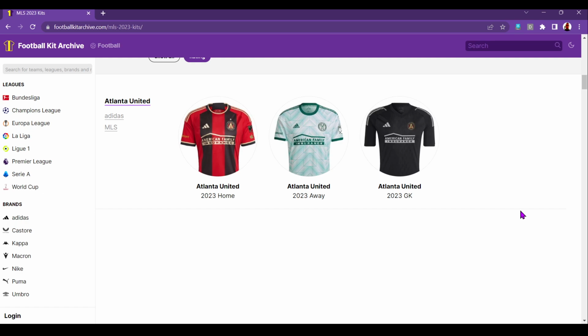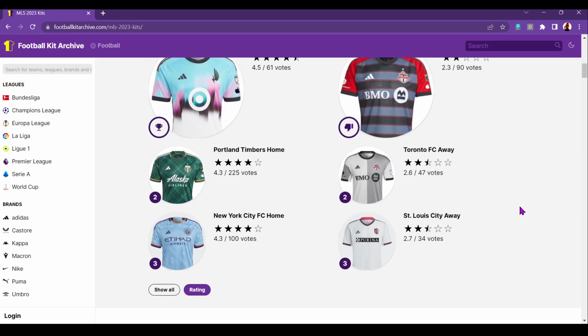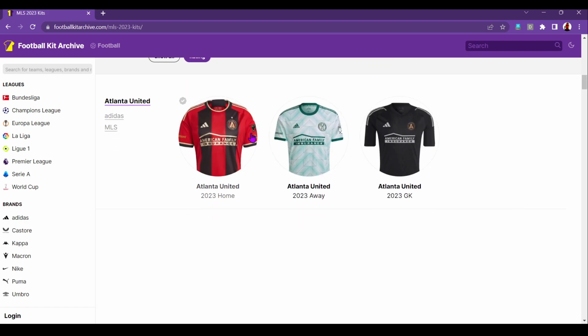kits. What I'm going to do is look through all of them, the home, the away and the goalkeepers, all the way through, and as I go through them I'm going to be saving some in a new window which I think are going to be in my top 3, and if you stick around to the end of the video then I'm going to choose my top 3, and at that point I'm going to need you to drop a comment and tell me if I'm crazy and which you would have chosen.